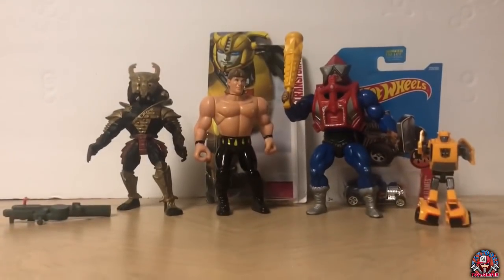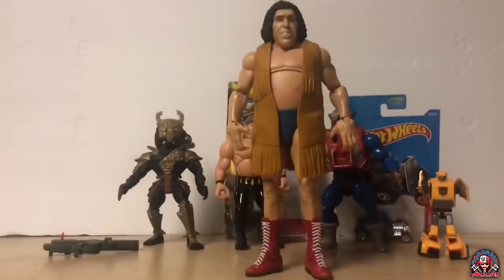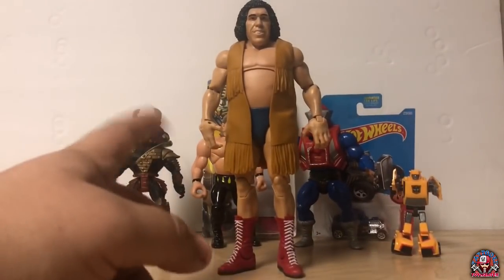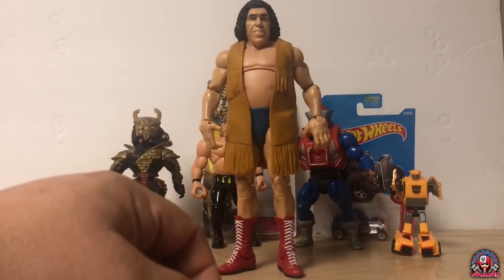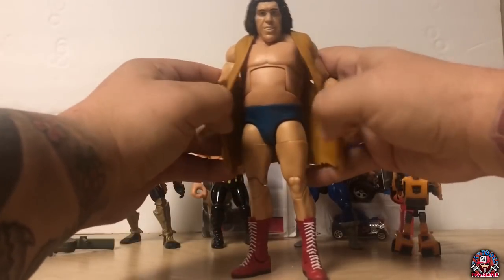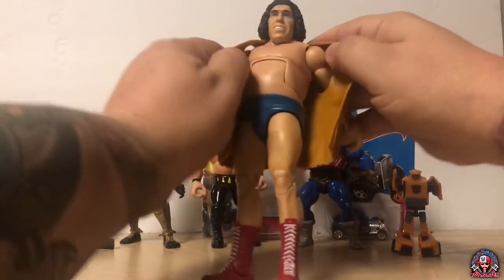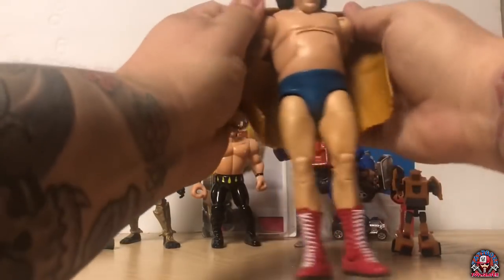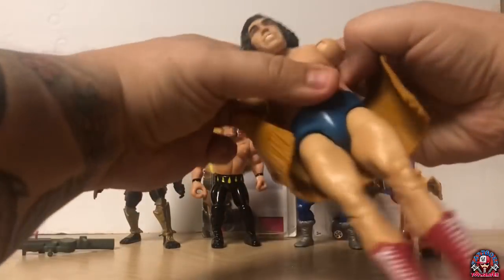Also, aside from those guys, the last but not least is going to be the massive Andre. Let me switch this around. Andre the Giant. He's standing a good 7 inches tall. He was a big man in life, and he's just an amazing wrestler. This one has great articulation. As you can see, it has the soft goods. Well, this isn't cloth, but soft plastic. And I think this comes off. And I love the head sculpt on this guy, the hair.